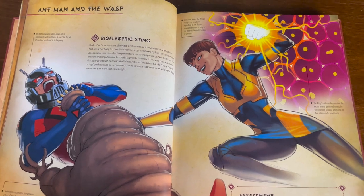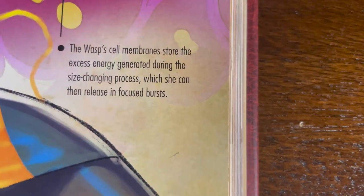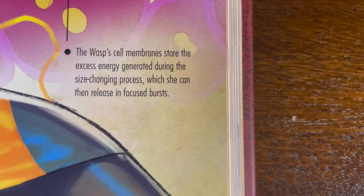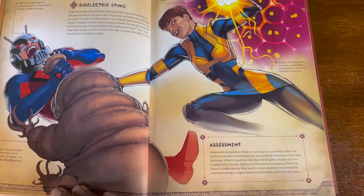And I love how they explain the detail of her wasp sting. In the movies, they make it sound like it's just a weapon that she utilized, but actually she can fire this at any time, whether she's small or regular size. So it's like part of her cellular structure that holds these blasts. And I like how they even say it could be very similar to how an electric eel holds a charge and is able to disperse it whenever it needs to in defense.